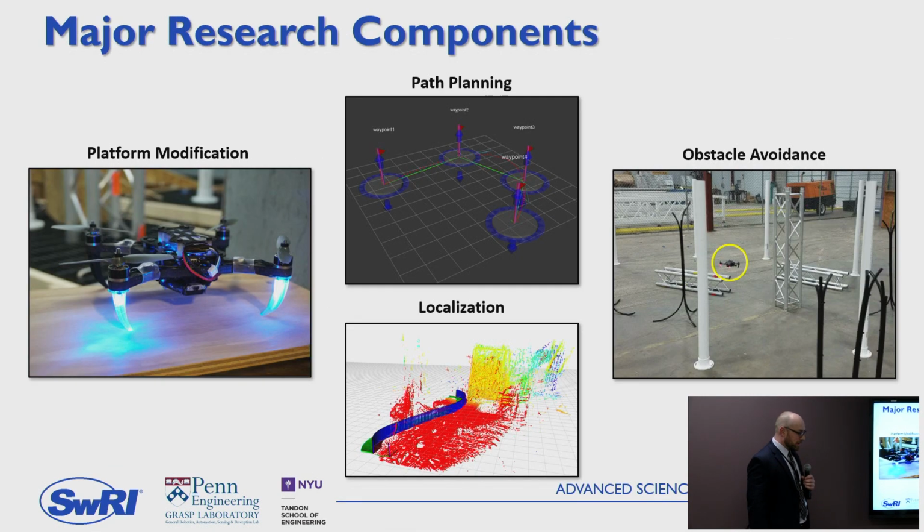So as you can imagine, there are a lot of components to this type of problem. The first one I want to mention is the platform modification. You need a platform that's going to survive in this environment. First, it needs to fit into the environment. Then it needs to be able to survive the radiation, it needs to be able to survive the humidity, the rain.